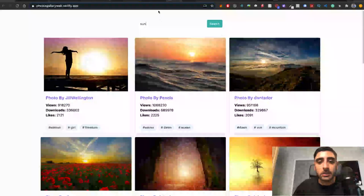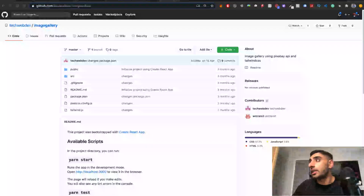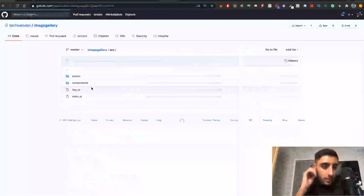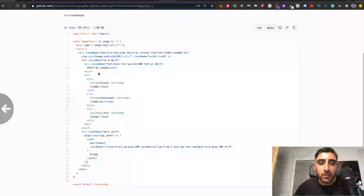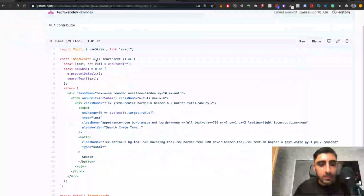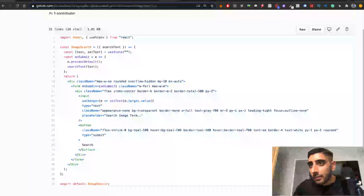But this is a really nice project. Let's go ahead and check out the GitHub for this. Yep. So we have a source and we have components inside of it. It's a fairly simple app compared to the other ones we saw. But nevertheless, it's very clean, guys. Very clean build. I'm going to check out the image search. Here we have some ES6. We have functional components here. Amazing stuff. Nice to see that, guys.